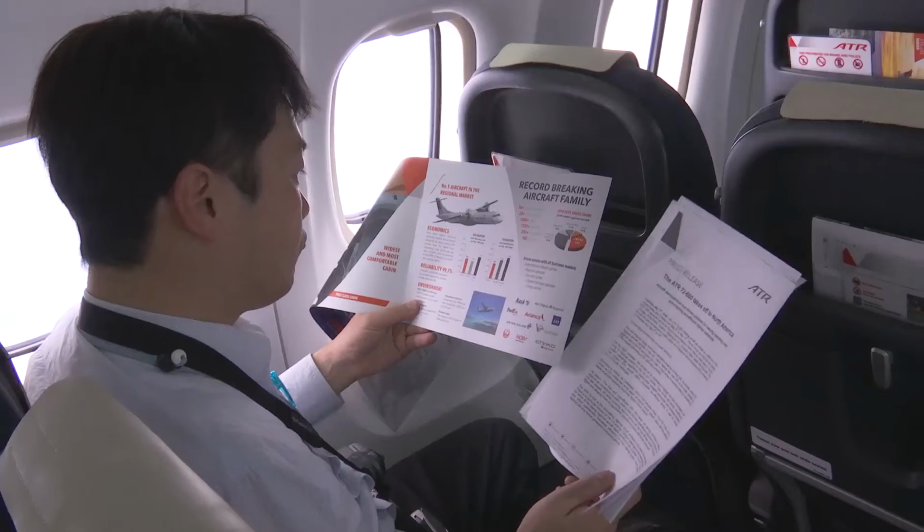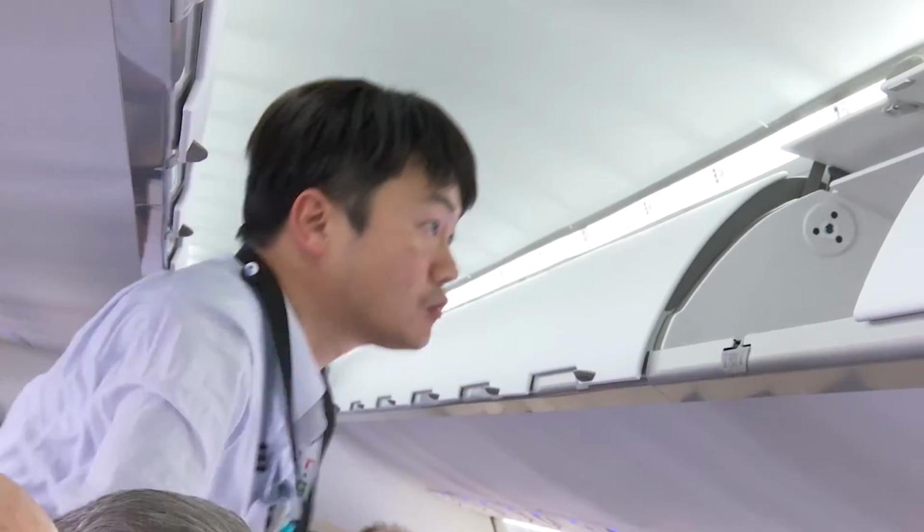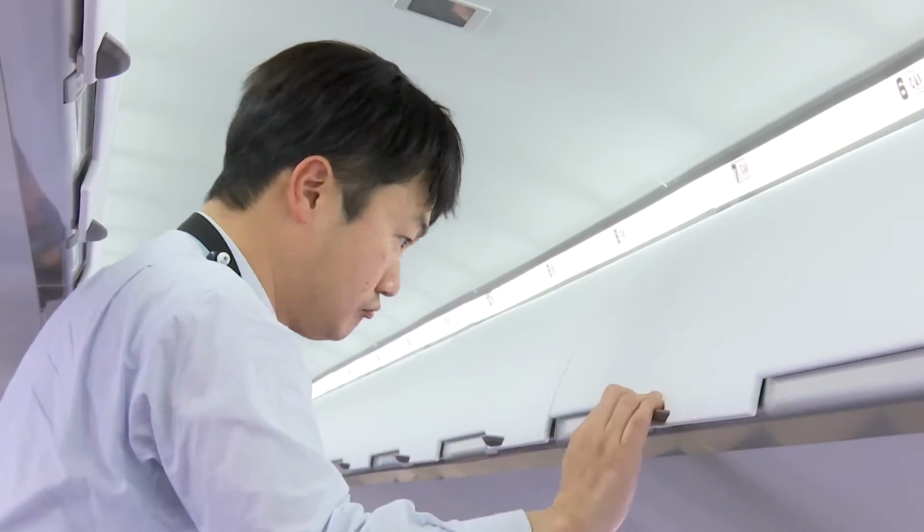The turboprop's sound is much louder, so I was able to enjoy my conversation and have an explanation of this aircraft inside, and it was a very nice, wonderful experience on the onboard flight.